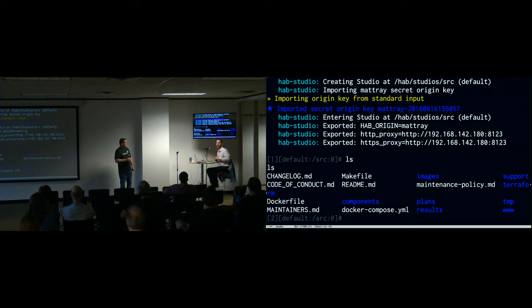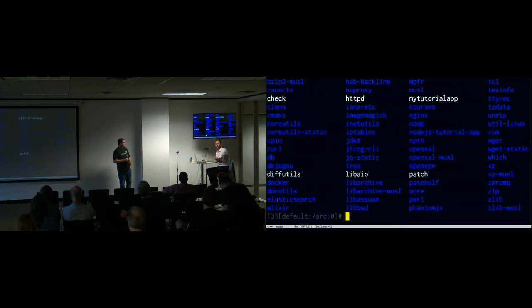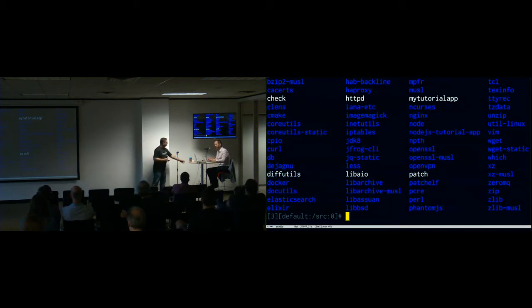It's mounted on top of my current file system. So I've got my Habitat plans here, and we can see if we say ls plans, we've got a bunch of stuff there. So these are the plans that are currently packaged with Habitat. And so let's take a look. I'm not gonna vim plan.sh like the instructions say. I'm gonna use Emacs.